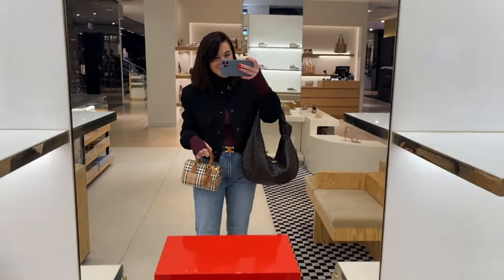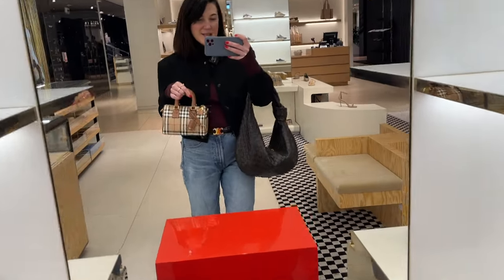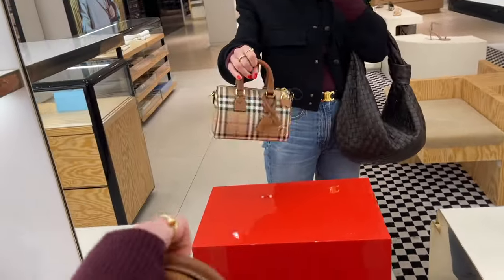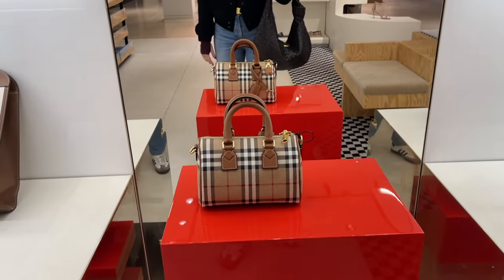Got a nice little cutie. Look at this. I have a soft spot for teeny weeny bags. This one is incredibly cute, small, and it also can be worn crossbody. And this is a heritage classic check pattern from Burberry as well.